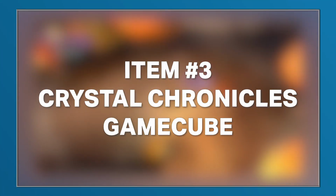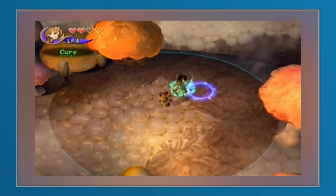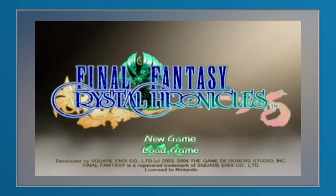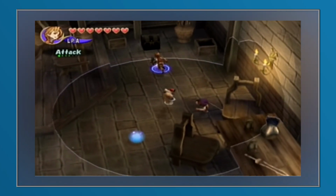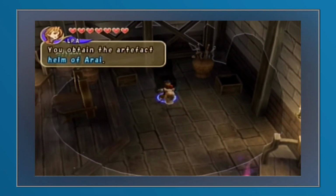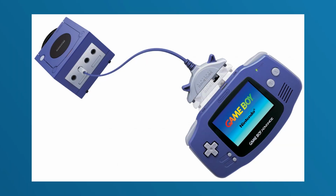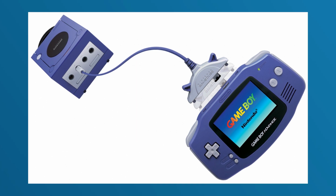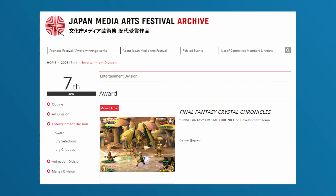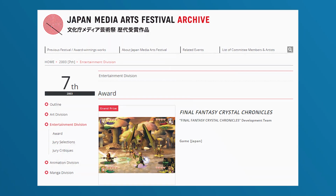After resolving their differences, Square and Nintendo worked together to produce a very unique Final Fantasy game for the GameCube called Final Fantasy Crystal Chronicles. Unlike many prior games, it saw Final Fantasy transition into being an action RPG, and it brought about some extreme innovation by allowing gamers who also had a Game Boy Advance to use that system as a controller, giving them access to a second screen. Their efforts were rewarded, as Crystal Chronicles won numerous awards, including the grand prize at the Japanese Media Arts Festival.